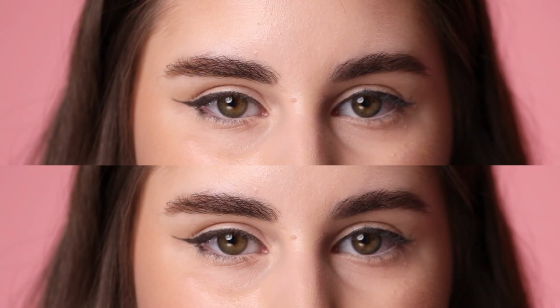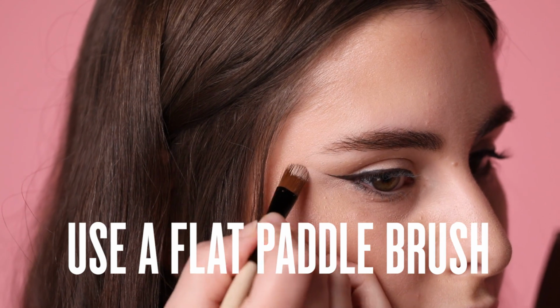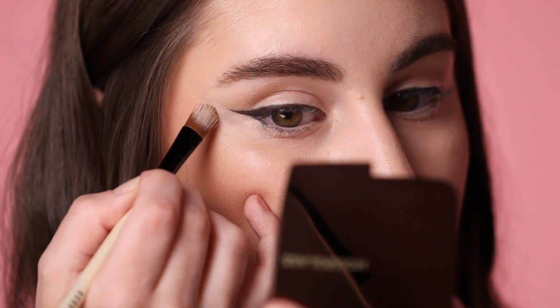Beauty mistake number 2, when you overdo your winged liner. Doesn't this happen every time you do your winged liner, overdoing one side and not the other? To even up these babies, I'm going to take the NARS Soft Matte Complete Concealer in Vanilla. To apply the concealer, I'm going to use a flat paddle brush. It's the best way to get a sharp line. And now they're both matching.